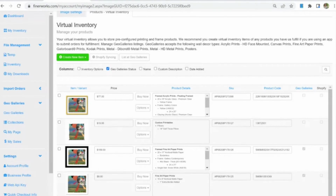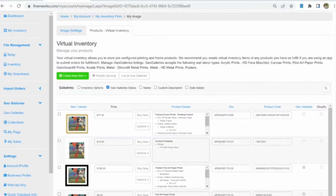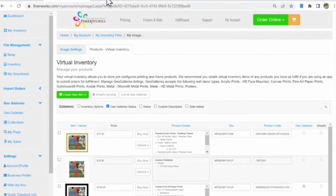The other thing on here with our inventory, let's take a look at this. You're going to see price. This is your cost for the product. You have the buy now option. Some people make purchases to do maybe a pop-up of their inventory, so you don't have to build it all over. You can buy that inventory item, just hit buy now. That'll take you to your shopping cart. When you're making purchases for yourself, you want to make sure you're in that Finer Works dashboard because you're going to get your volume discount on here.